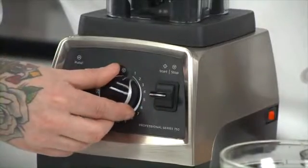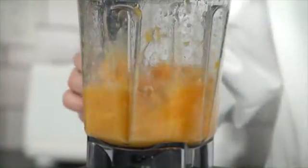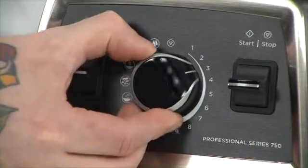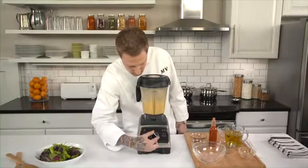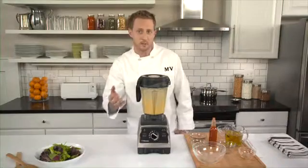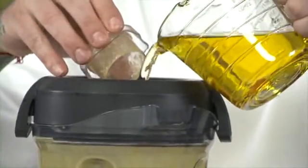When you're ready to add the oil, select variable 1 and switch the machine to start. Then slowly increase the speed to variable 4 and blend for 20 seconds. After the 20 seconds is up, reduce the speed to variable 1, remove the lid plug, and slowly start pouring in the olive oil through the opening in the lid.